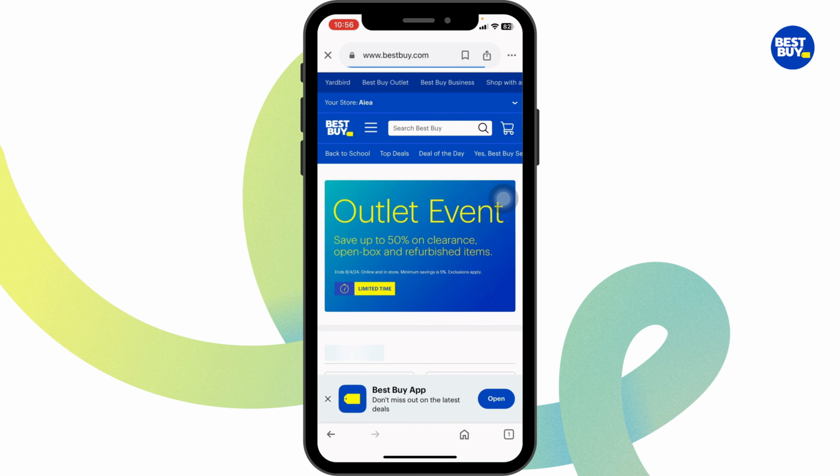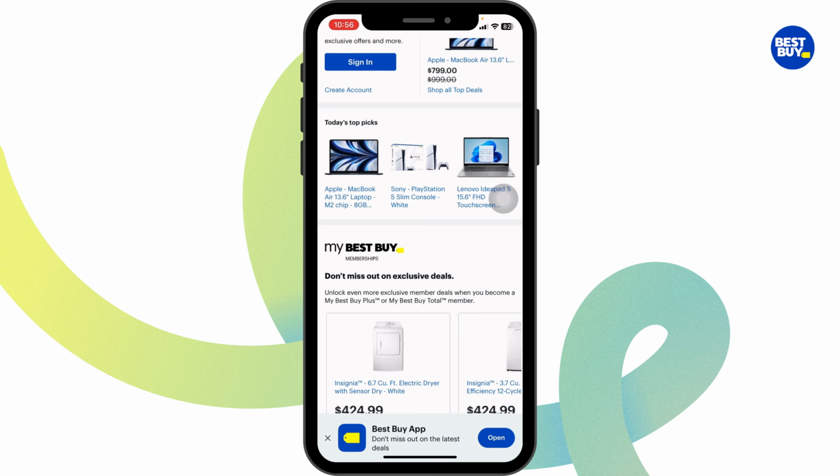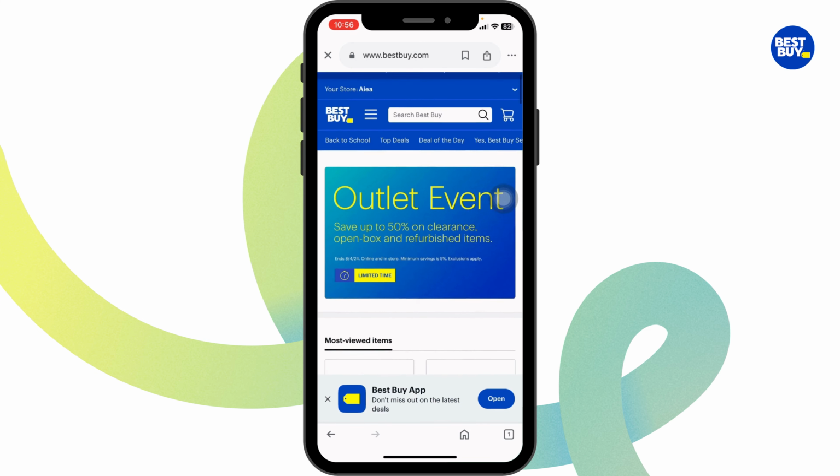Once you're on the website, go ahead and log into your account, make your purchase, and proceed to checkout. While you are on the checkout page, you're going to find the section of codes. Over there, type in the code and confirm your purchase. With that, you're going to get the discount.